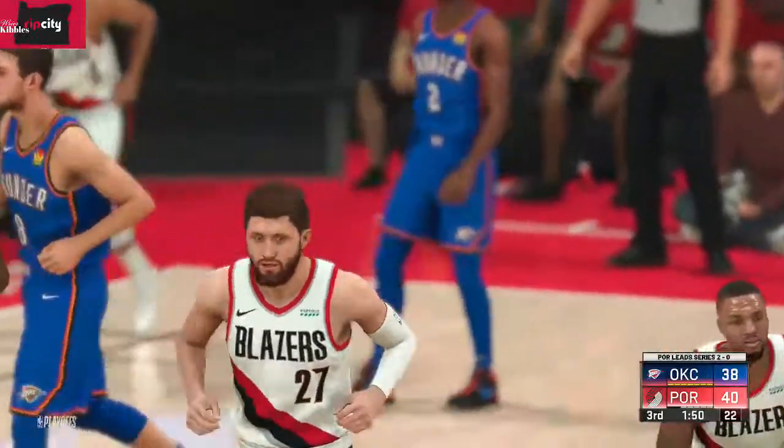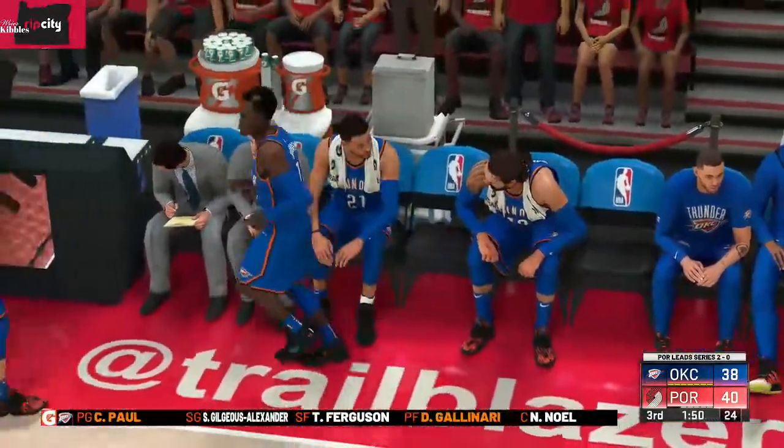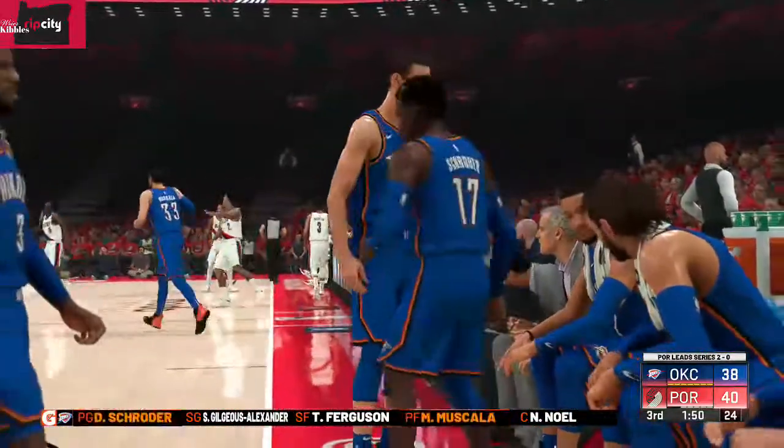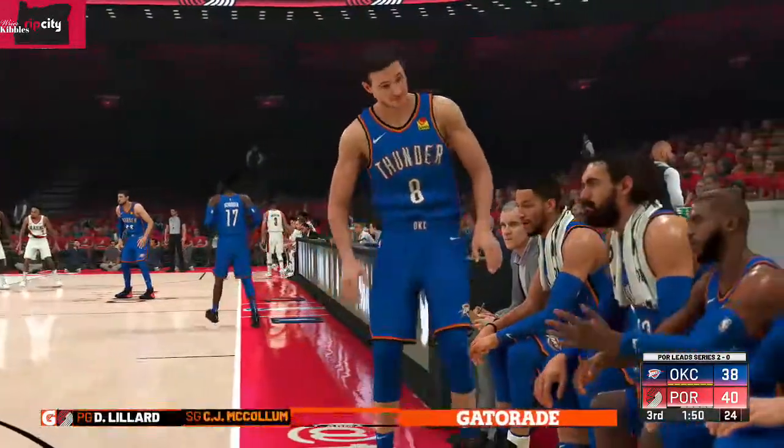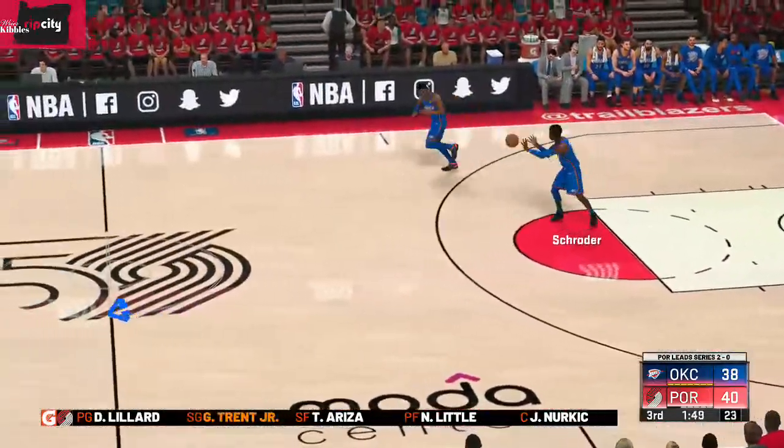And that'll be Oklahoma City's ball as it goes out of bounds. I mean, come on, fellas. Keep your head in the game. I mean, that pass should have been basic. And the Trailblazers making a change here. Trent's checked in. And then for Oklahoma City, Muscala comes in for Gallinari. And Dennis Schroeder subbed in for Paul.